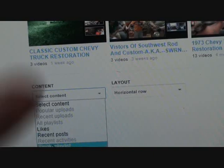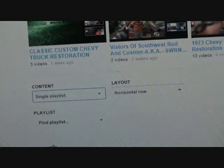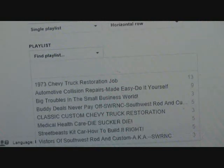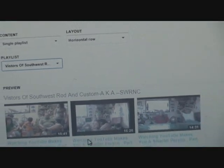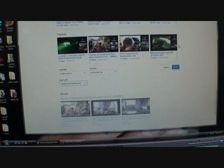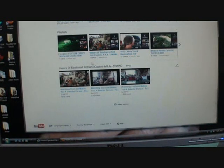All right, we already got our recents. They're up on the top up here. So what we're going to do, we're going to go single playlist. And then we're going to click find a playlist. It's going to load them up. And then what we're going to do, let's put Visitors of Southwest Rod and Custom Wheel. Click on that. And then once we picked our selection, we'll watch real close. It'll say hit the done button. And then we went ahead and made our selection there.